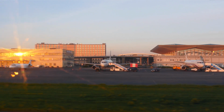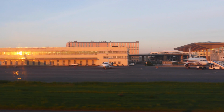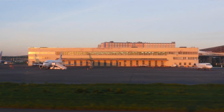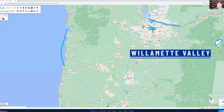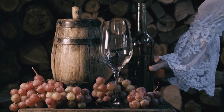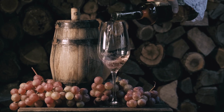And in Hillsborough, there's a smaller airport, which is a suburb. There's going to be a suburbs of Portland video also that will tell you about some of these suburbs. But Hillsborough is on the west side of Portland, and there's an airport, air shows. In the Willamette Valley, you'll see lots of wineries, lots of grapes. Our growing season here is great.